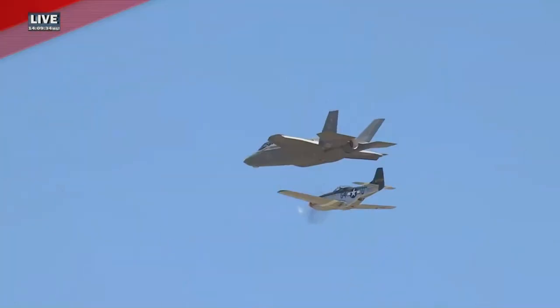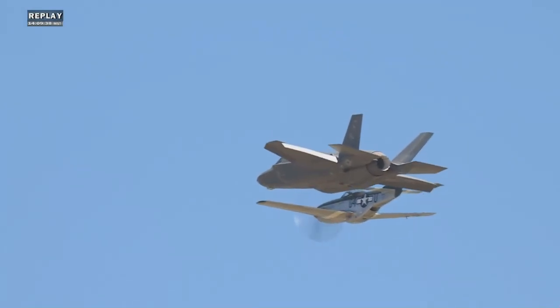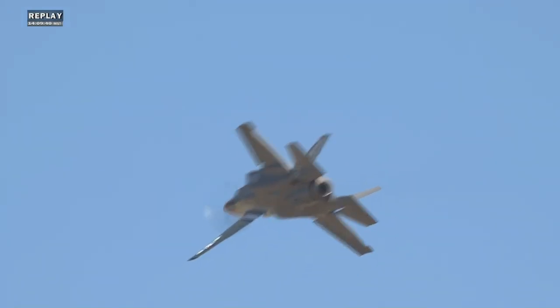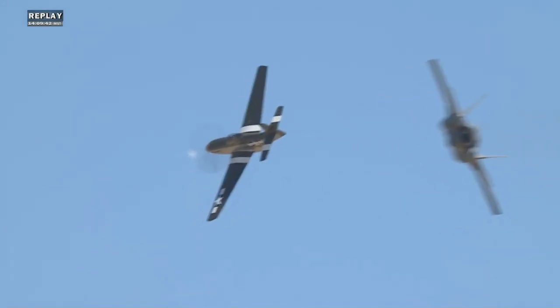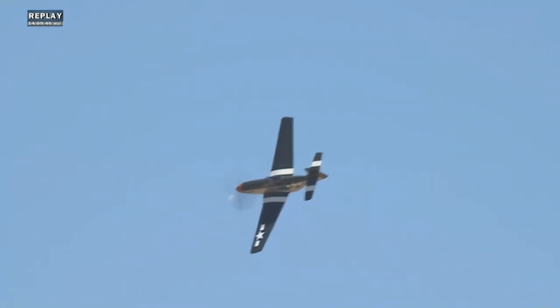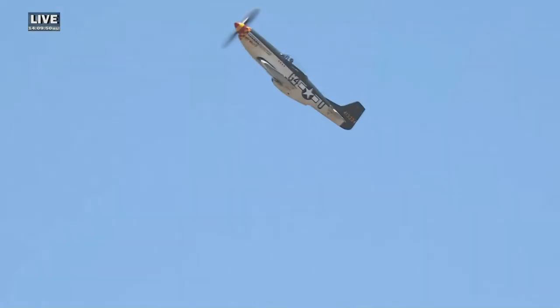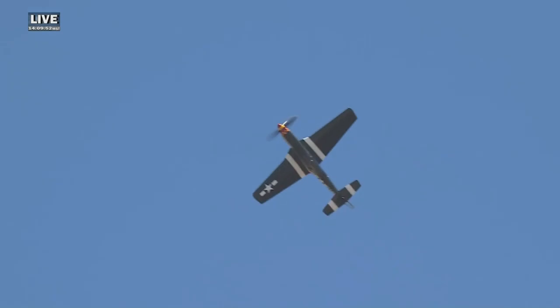Yeah, so the F-35 looks like she's bringing it in to land, as you see the replay here of the P-51 pass over with the F-35. Major Wolf's getting ready to come in for the landing. She's got her landing gear down, so she's going to be coming down. As a reminder, you can still make it out, but you're starting to run out of time there. Oh, look at that.